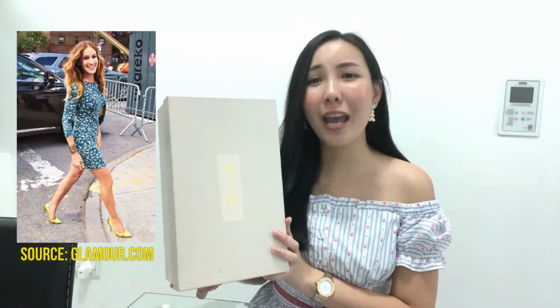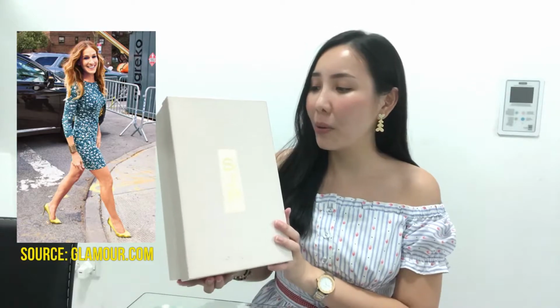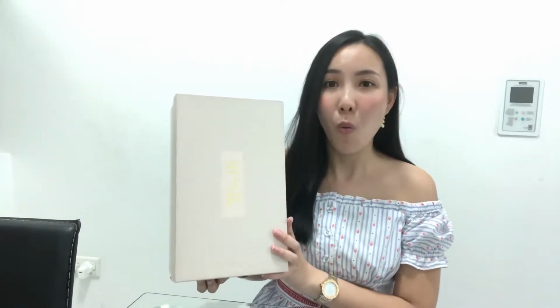If you have been watching her fashion and her shoes, you do notice that she and I have something similar, which is that we both have narrow feet. So I was really excited when I tried on this pair of shoes. I was like, wow, that's really comfortable, and the fit was so awesome. If you have narrow feet like me, you should check out this brand.